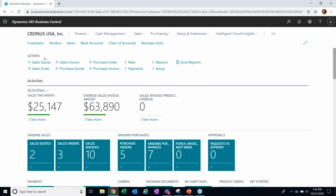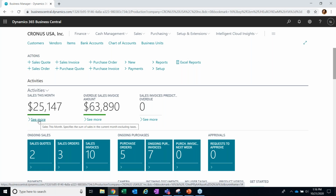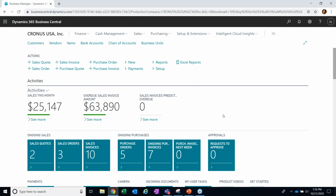Related to each role are certain actions. So for my business manager role, I have sales and quotes, invoices and purchasing. Those are various actions that I do often and would be able to navigate right from here on my homepage. You'll see I have activities, some ongoing sales and purchasing. This is all hyperlinked, so you can see that while they're reporting to us that we have 25,000 in sales, we could drill back and see what makes up that 25,000 in sales. So again, I think they've done a really good job of making this a modern platform and bringing information to our fingertips.